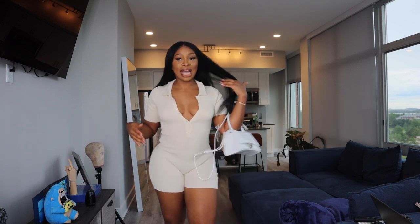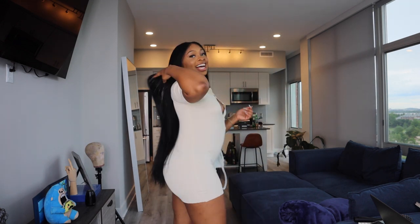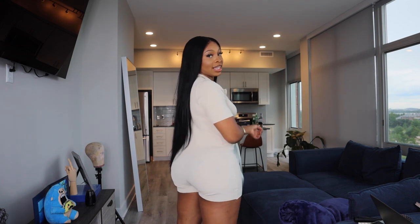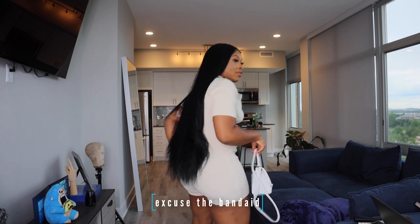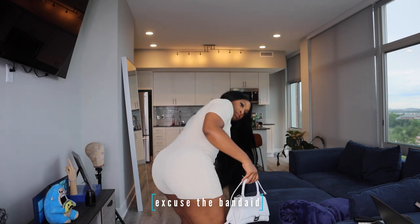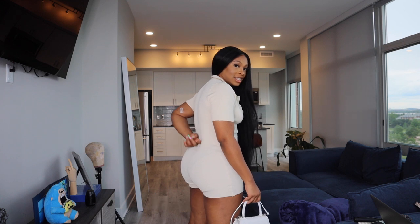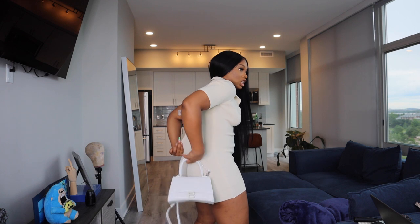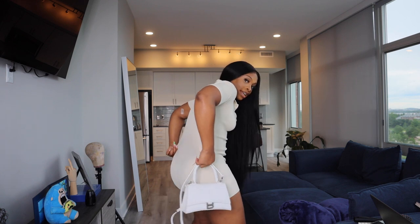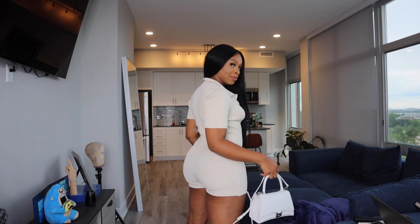But yeah, it's giving body. This is what the back looks like. Makes your booty stand out. It does puff up here a little bit. Hold on, let me swing my wig. It does puff up here a little bit. You guys see that? I remember the first time I wore it, I had to stretch this out like this and then go like that for it to dip.